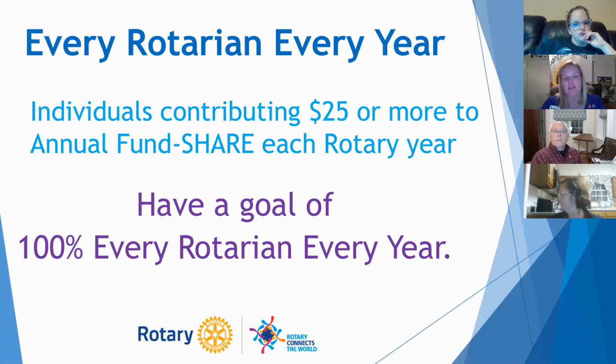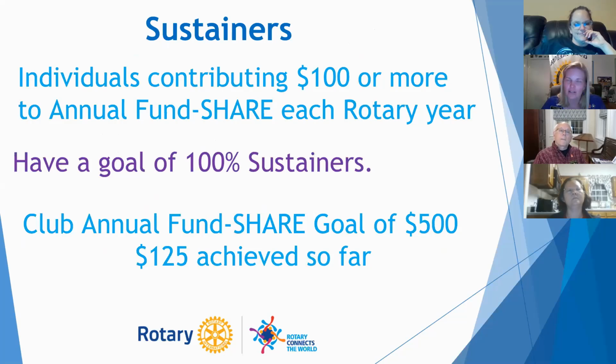Every Rotarian every year is when individuals contribute $25 or more to the annual fund share. Each club should have a goal of 100% every Rotarian every year. According to Amber, each of you who have paid your dues have contributed $50 so far. As soon as the money is sent in, you should get a tax receipt from the Rotary Foundation, and you will qualify for every Rotarian every year. A sustainer is someone who contributes $100 or more to the annual fund share, and your club does have a goal of 100% sustainers. Once she sends the money in February, after you've given your second $50, you will qualify as a sustainer to the Rotary Foundation.